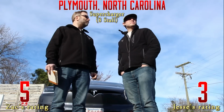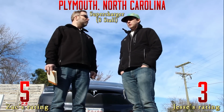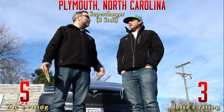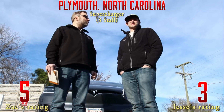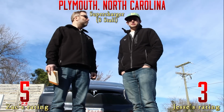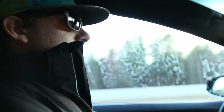I think we've passed lots of other places that could have been much better superchargers. So I think this was one of their earlier attempts. Right, and maybe they didn't have the same clout that they do now. It's just a little too far off the beaten path, not enough amenities for me. Yeah, I agree.